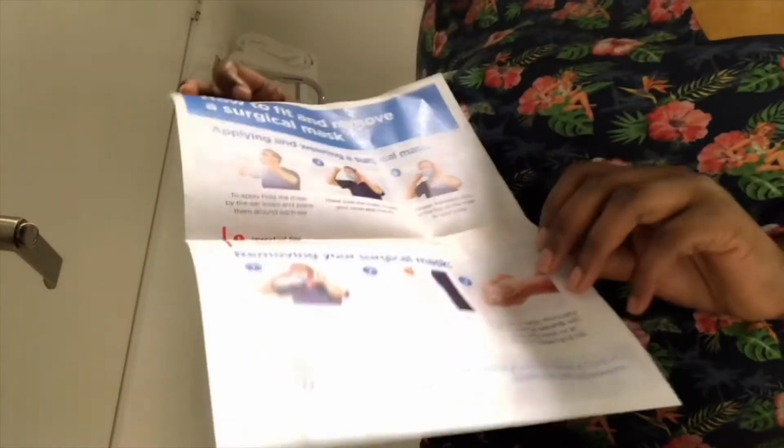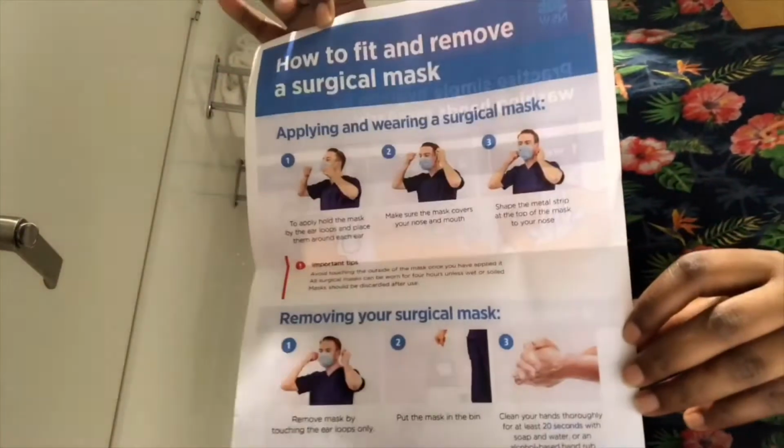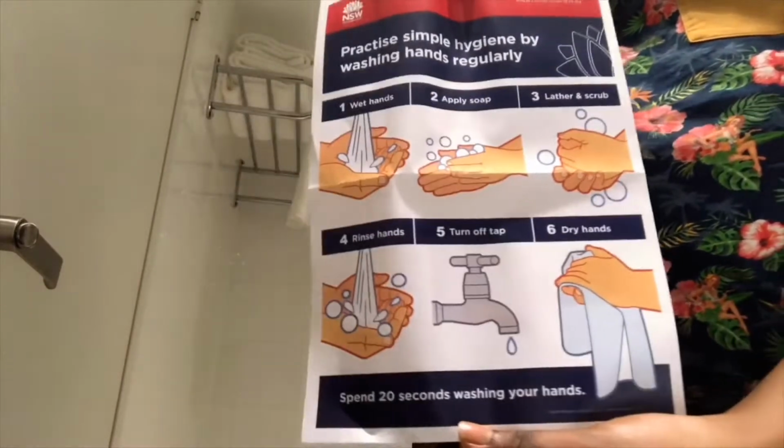And they will give you another form. This form, you know what? I'm gonna have to put my phone in a stand so that I can show you guys everything. I haven't even checked it yet, how to fit and remove, this entire thing. At the back, practice hygiene. That is the entire process.